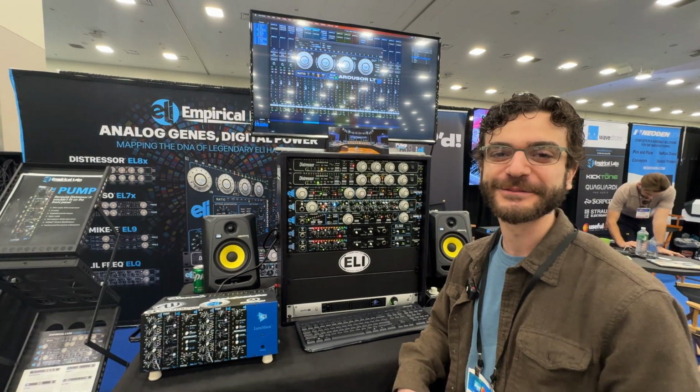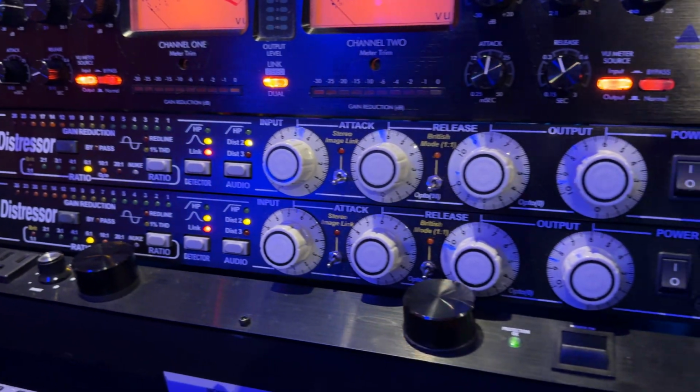As you can tell, Empirical Labs equipment is high quality, so much so that I brought 2 Distressors from Los Angeles for the studio.